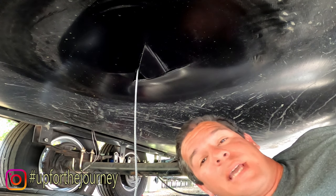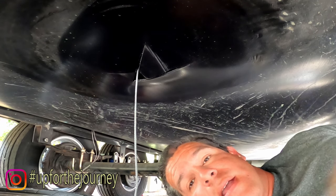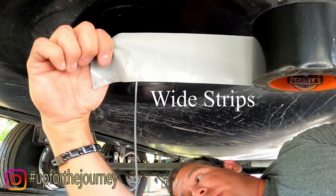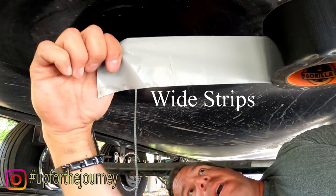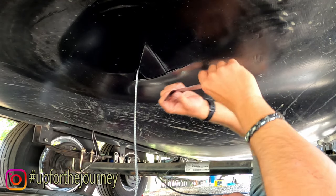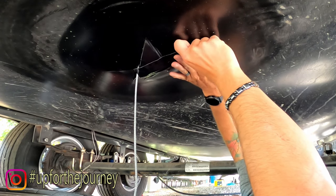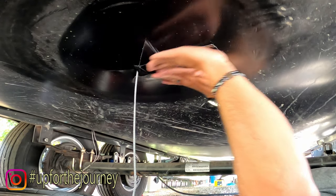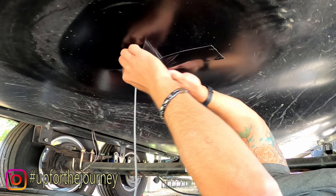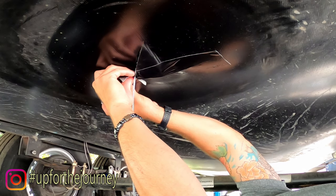And if you buy Gorilla Tape, buy the 3-inch stuff if you have an RV. That way you have long strips, and then you could just cut it down the center if you need to. The 3-inch tape works amazing. So I'm just gonna do a couple of tacks there and go inside.